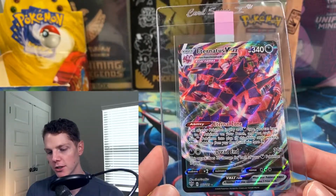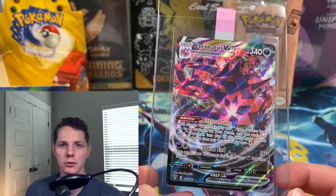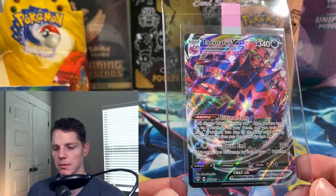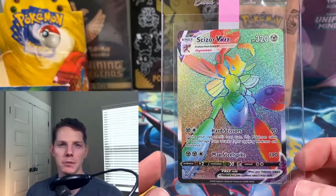I don't know much about Eternatus. I actually don't have a Nintendo Switch. So I haven't played Sword and Shield, so a lot of the Pokemon are relatively new to me. So I think this is one of the new legendary ones, maybe. So there's Eternatus VMAX. Then we got Secret Rare Scissor VMAX.